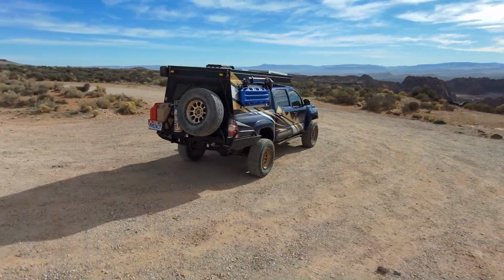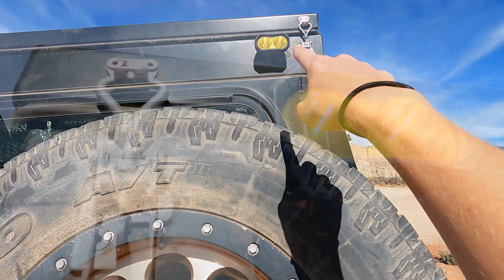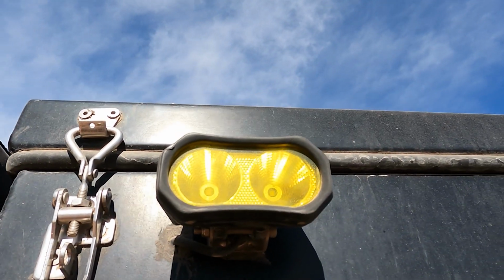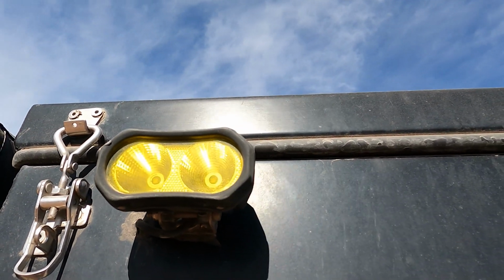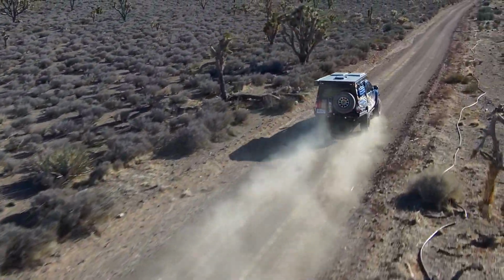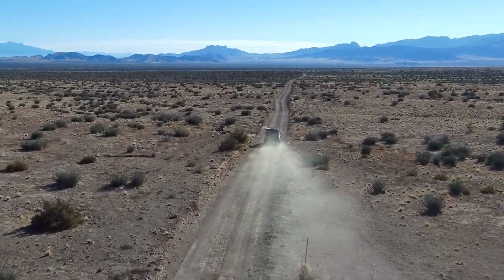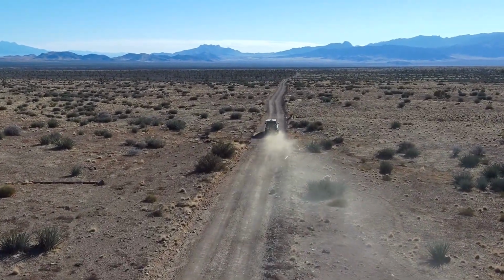Let's talk about lights. So these are my Chase lights. Those are amber, obviously, duh. These make a world of difference. I know people are like, why put ambers up there? But when you're in really thick dust, especially moving with convoys and a lot of people, amber cuts through dust. So people can see these lights better than they can see white light.